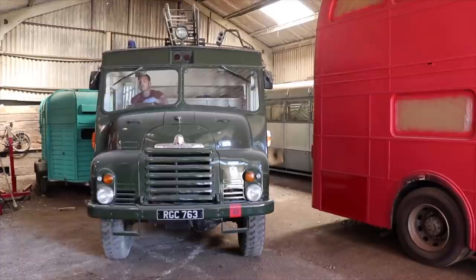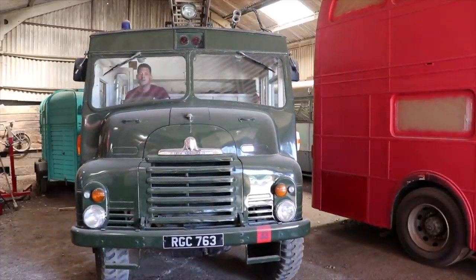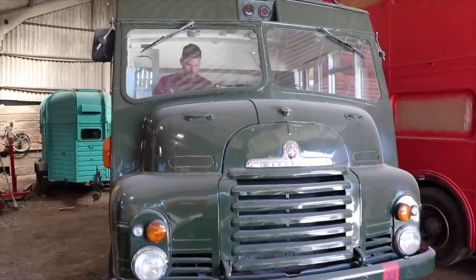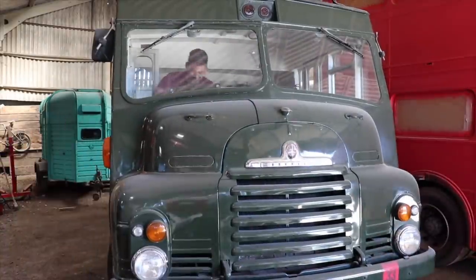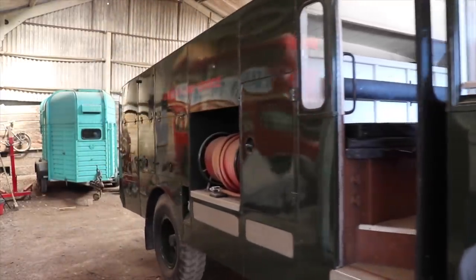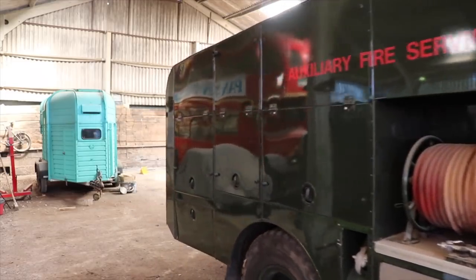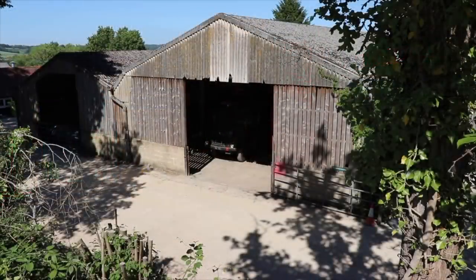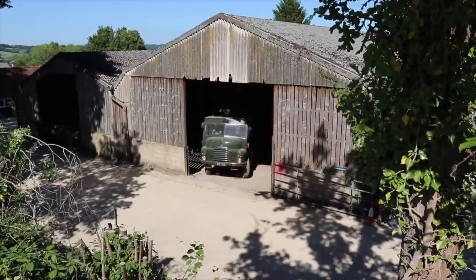Maneuvering a 1950s truck in a tightly packed barn is not something I would recommend. There is no power steering, the clutch is really heavy and it's either on or off, and the visibility is extremely poor. Also, there's the added pressure of the fact that this vehicle is no longer mine, so I've got to be really careful. Even though the turning circle on this fire engine is similar to the Titanic, I do eventually manage to escape the barn.